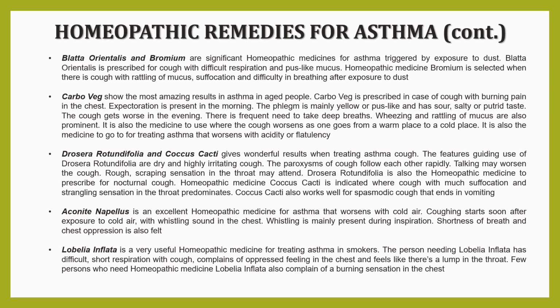Then we have Lobelia inflata. It's very useful for treating asthma in smokers. The person needing Lobelia inflata has difficult, short respiration with cough, complains also of a pressed feeling in the chest, and also feels like there's a lump in the throat. A few persons who need Lobelia inflata also complain of a burning sensation in the chest.